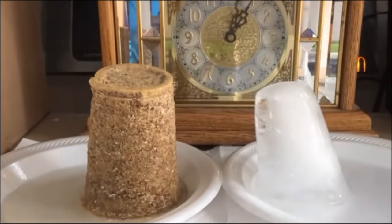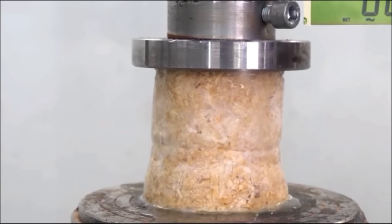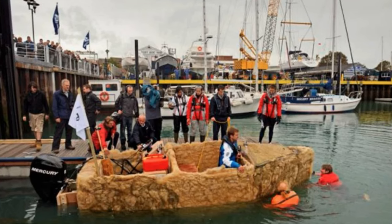Even in one of the episodes of Mythbusters, they tested the ability of such a boat to float, and it held up quite easily. And this fact greatly amazes me.